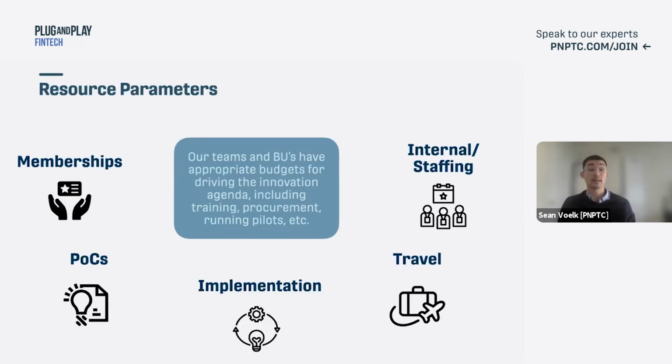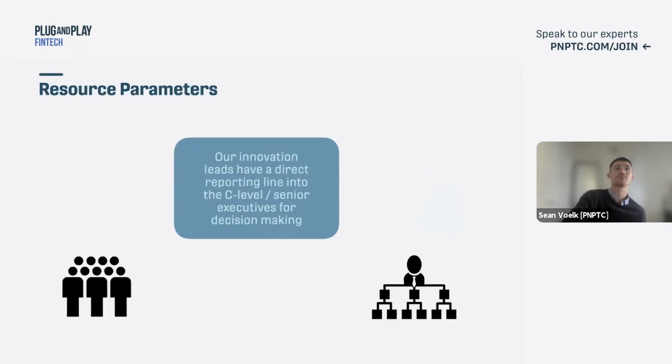And then also tracking your organizational insights: how are people reacting, what worked, what didn't work. Travel and internal staffing, those are both important. Kind of running short on time here, so I'll just skip to the last parameter. Staffing and travel are pretty straightforward. Okay, our innovation leads have a direct reporting line into the C-level or senior executives for decision making.